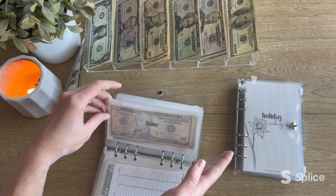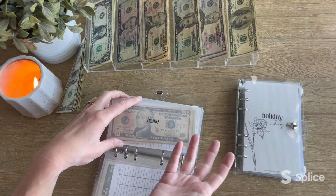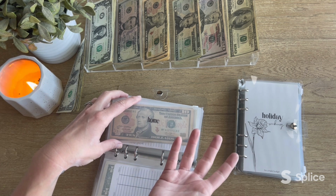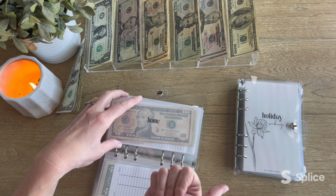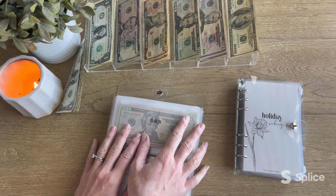From one spender to another, I'm not sitting here from a holier-than-thou position. I'm sitting here as a person who has tons of credit card debt because she loves an impulse purchase. So anyway, next up is dates.